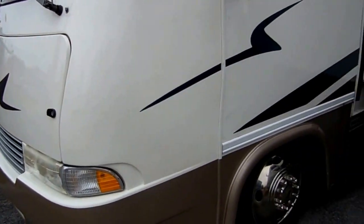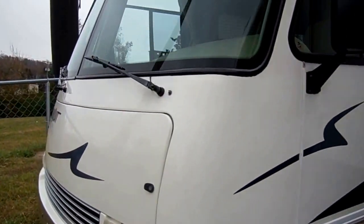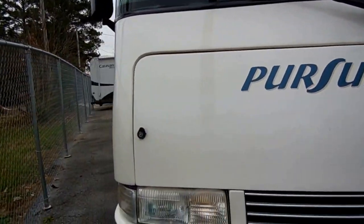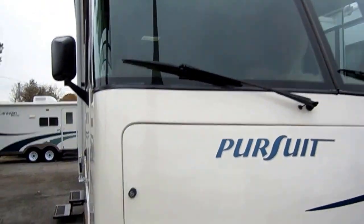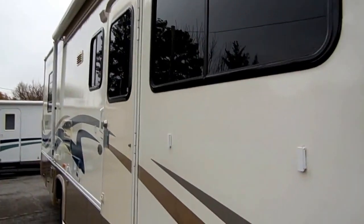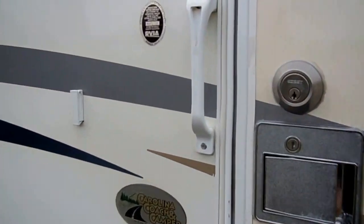Just a very, very nice and clean motorhome. Walking around it, I don't see anything at all that it needs. I mean, the exterior condition is just excellent. Got the fog lights. Really a great buy for the money, and we're going to go over the price here in just a second. But let's step inside this 2000 model 33.5-foot Pursuit.